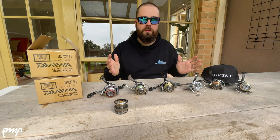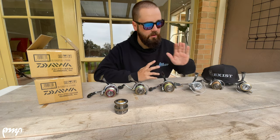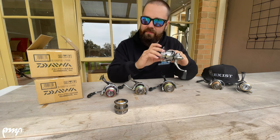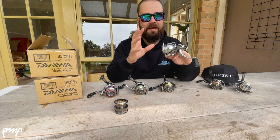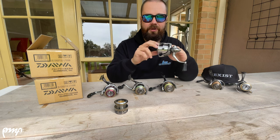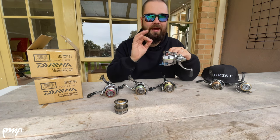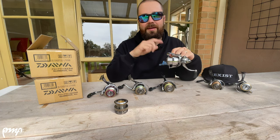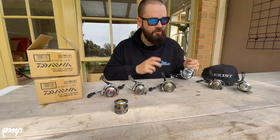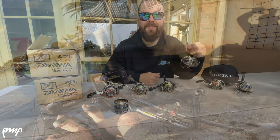So the 2018 won't be used as part of the test and our side-by-side comparison of the 22 versus all the other generations. But having had a bit of a play with the drag system, just as is on the Exist that already has the braid on it, I'm really excited about giving it a fish, because I think it's going to be very similar to the 2015, which I absolutely love. So really excited about it. Next time you guys see me, I'm going to be out on the water with these four reels and we're going to try and catch a fish and talk about how the new 2022 Exist fishes in the real world.